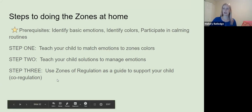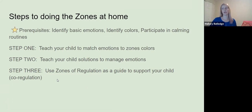So I've broken it down into 3 steps of how you can get started with zones. Step 1 is teaching your child to match emotions to zones colors. Step 2 is teaching your child solutions to manage their emotions. And then step 3 would be using the zones of regulation as a guide to support your child, that co-regulation piece.